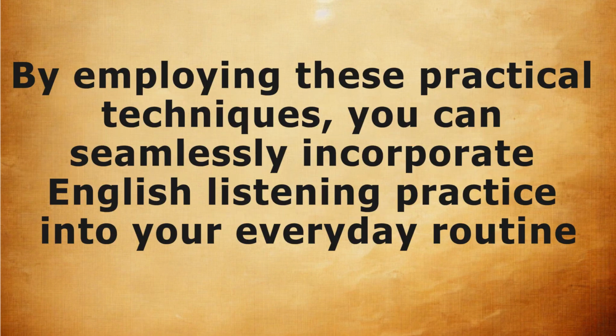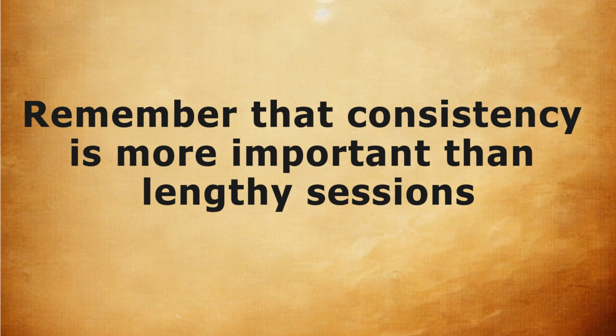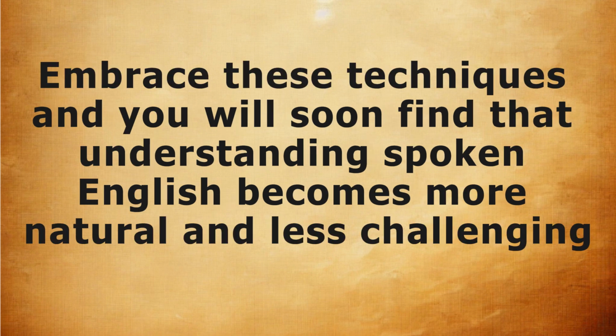By employing these practical techniques, you can seamlessly incorporate English listening practice into your everyday routine. Whether it's through morning audio clips, shadowing exercises, or background listening during daily chores, every minute of exposure to English helps you progress. Remember that consistency is more important than lengthy sessions. Small, regular efforts will yield remarkable improvements over time. Embrace these techniques, and you will soon find that understanding spoken English becomes more natural and less challenging.